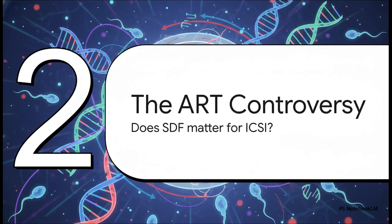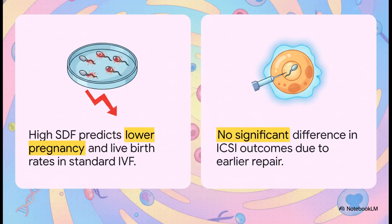Moving on to Section 2, the ART controversy. Does SDF actually dictate the success of IVF and ICSI? This divide in the literature is honestly stark. In standard IVF, high SDF is a massive red flag. It strongly predicts lower pregnancy and lower live birth rates. But when we look at ICSI, the outcomes show almost no significant difference between high and normal SDF levels.